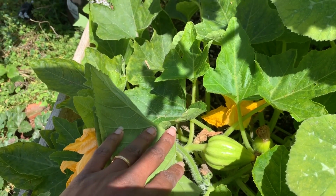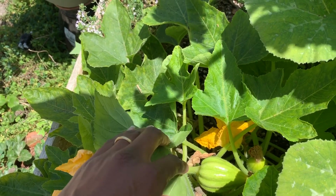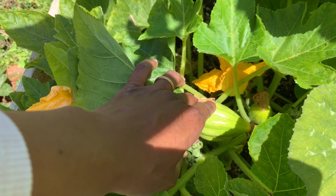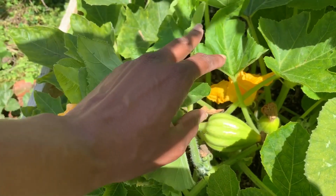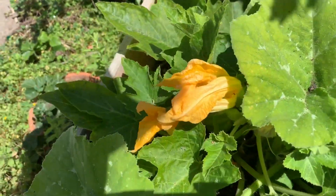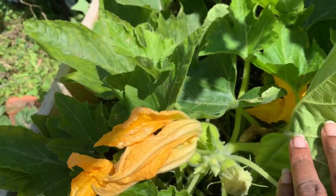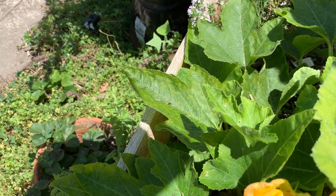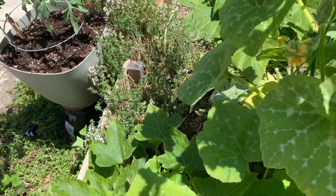These haven't been doing so well so far because I've only been getting female flowers, no male flowers. So these little primordial fruits, I don't know what else to call them, have been forming and then rotting because they haven't been fertilized. So there's a little rotten nub down there if you can see it. Hopefully soon there'll be some male flowers. Looks like, nope, it's another female. But, you know, we'll see.